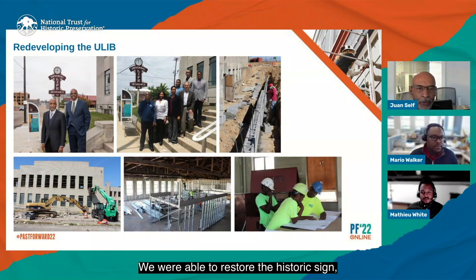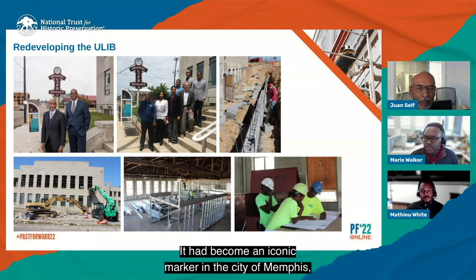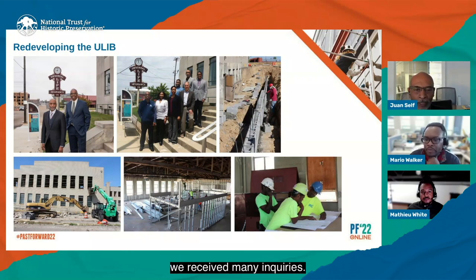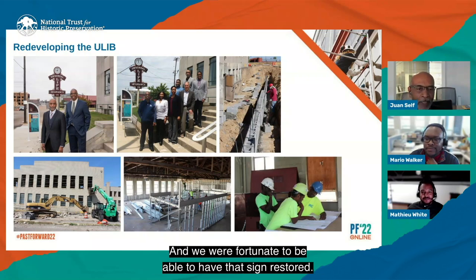We were able to restore the historic sign, and that was actually done by the company that created the original sign. It had become an iconic marker in the city of Memphis. And once we purchased it and began the redevelopment, we received many inquiries: will you be able to save the sign? And we were fortunate to be able to have that sign restored.